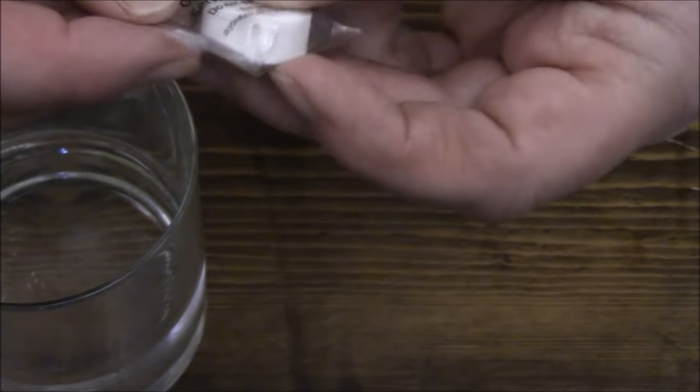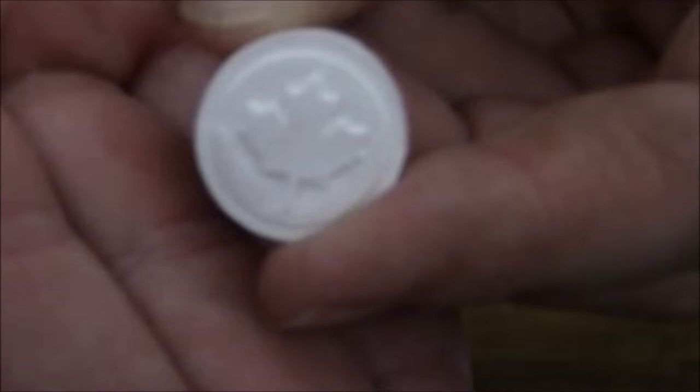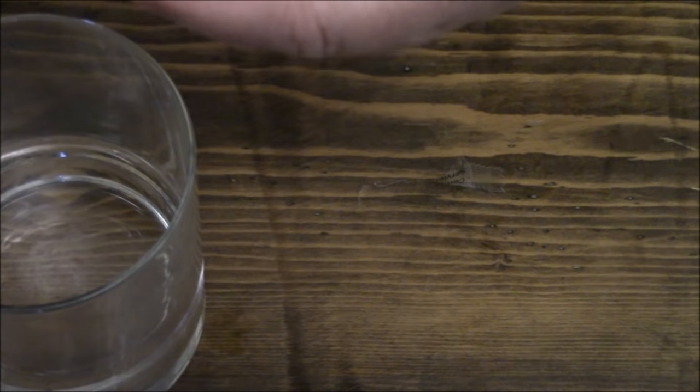Now, I have seen these things that are like camp towels or something like that, but this is the first time that I've ever seen it like this small. And it just says, add water. Oh, look, there's even a little maple leaf on there. It says add water, but it doesn't tell you how much water to add. I guess not that much. Just dip it in.